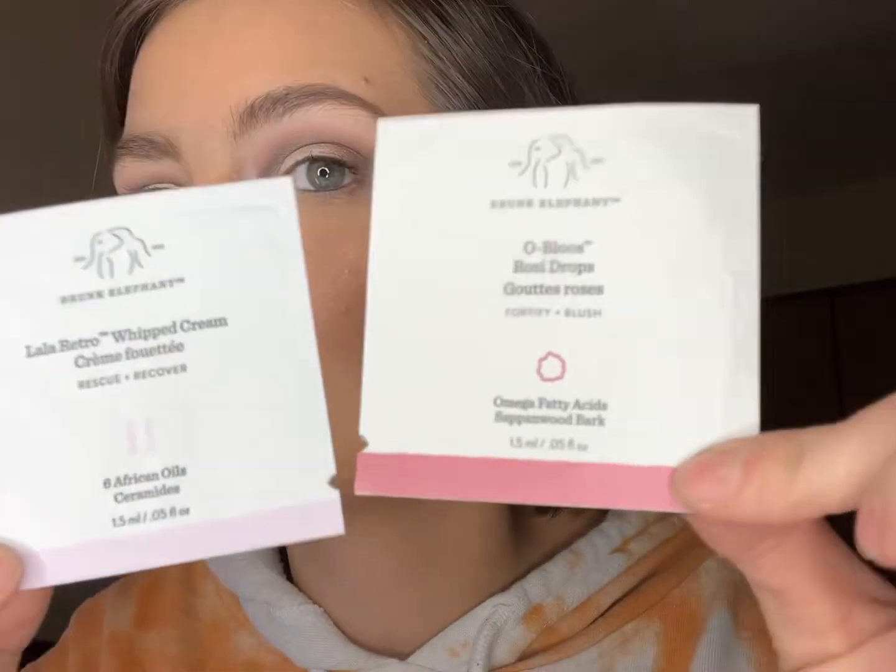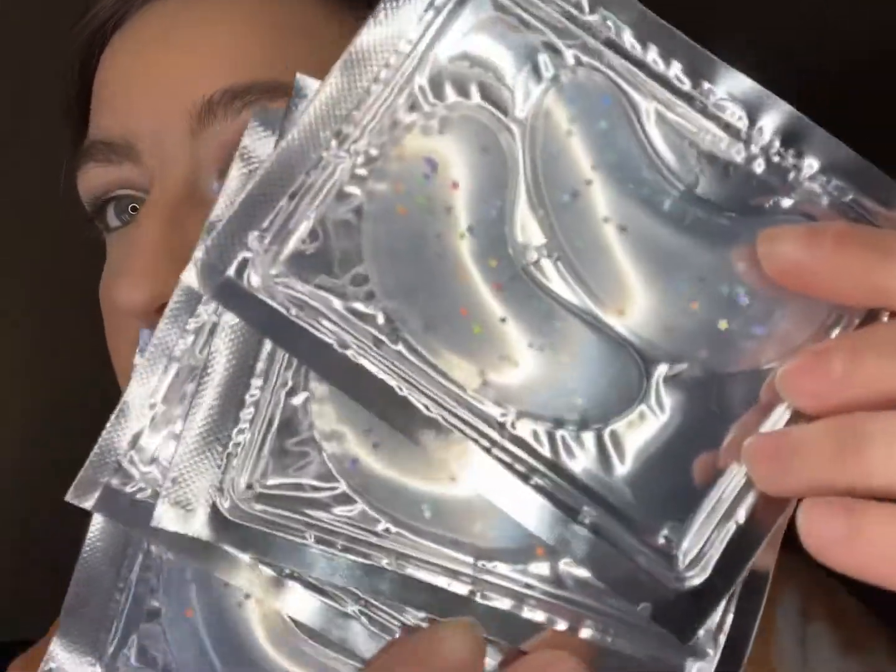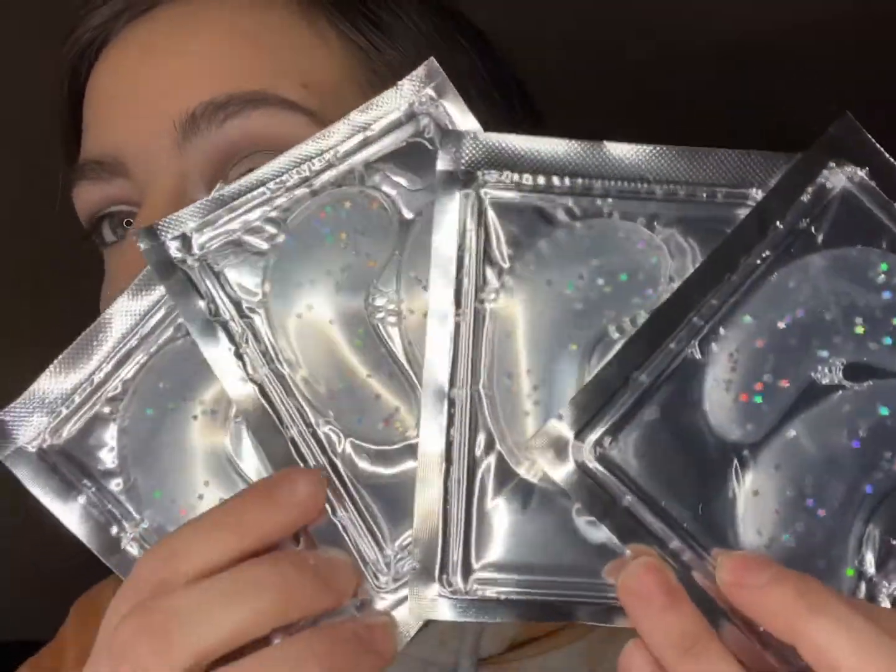There are some sample packets here. We have the Laneige sleeping mask. There is the Peter Thomas Roth cucumber gel mask here. And there are two Drunk Elephant skincare items in there. You have the Tatcha Indigo Overnight Repair Cream. And then for just a little bit of a pick-me-up, you have these little Star Gel Under Eye Patches. These will be in your box.